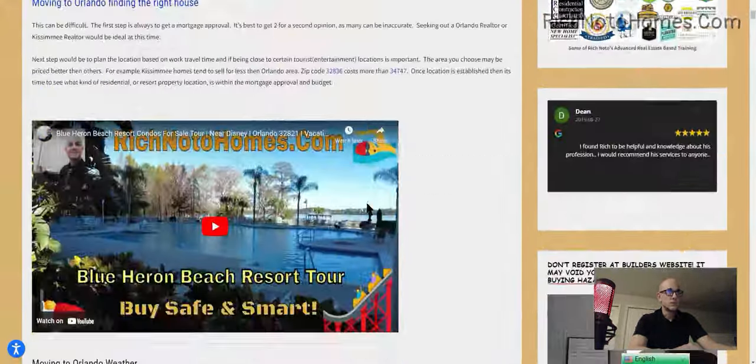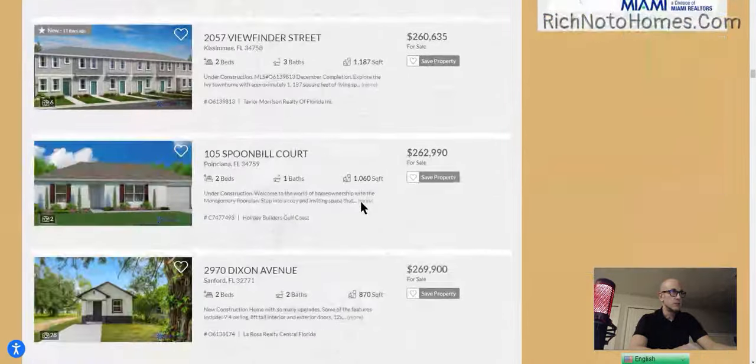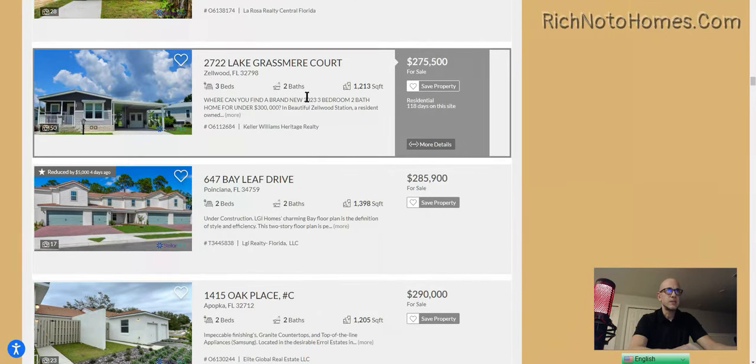Let's see if there's anything else I wanted to point out. Okay, so here's a house in Zellwood. This is an old one. Let's just click on this.